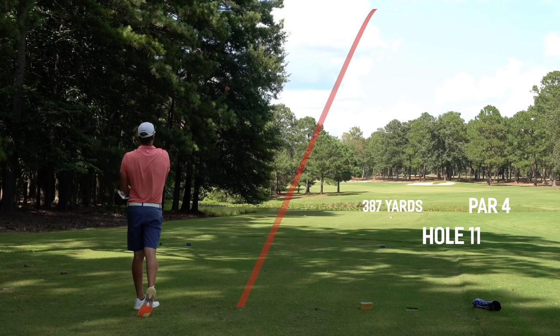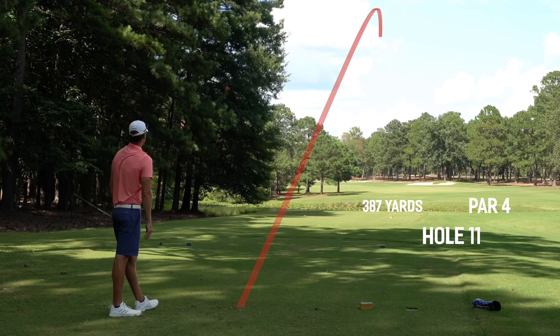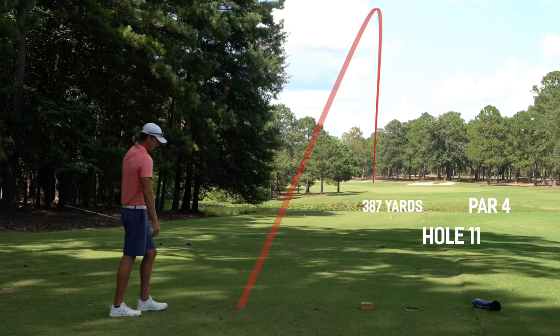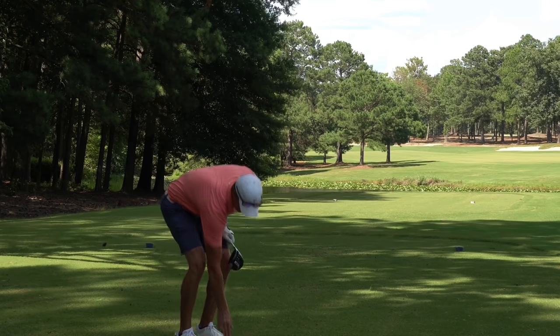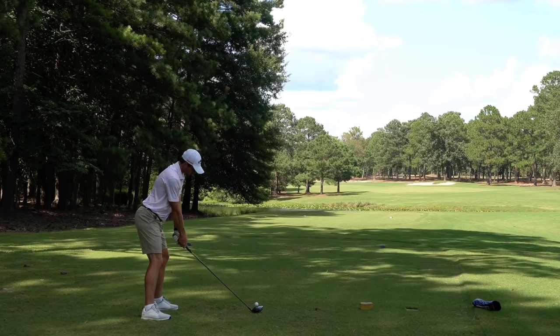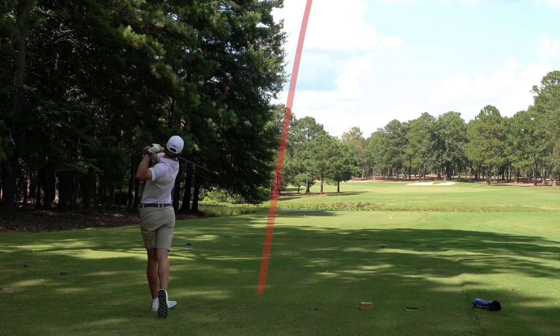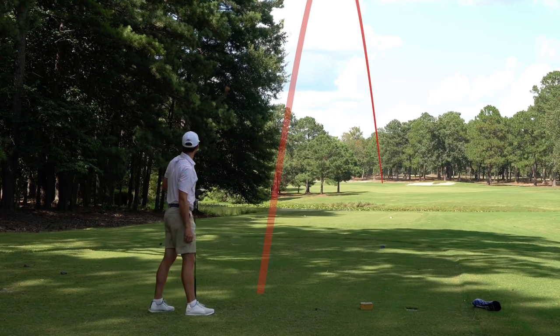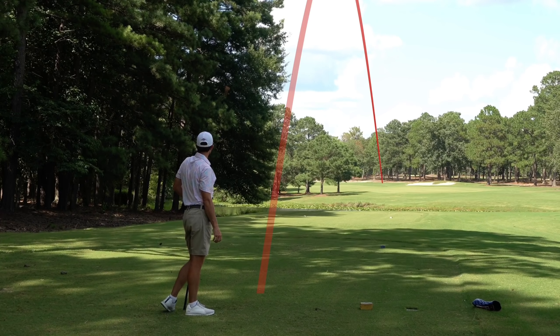Nice. That is money. Big bomber here. That ain't gonna hurt you. I did not think I was gonna hit it through the fairway on that line. Hit a little more floaty than yours. Pretty much on the same line. Should be okay. We might be side by side.